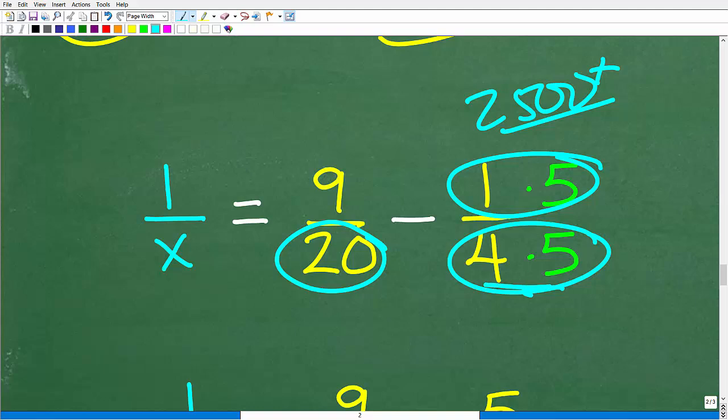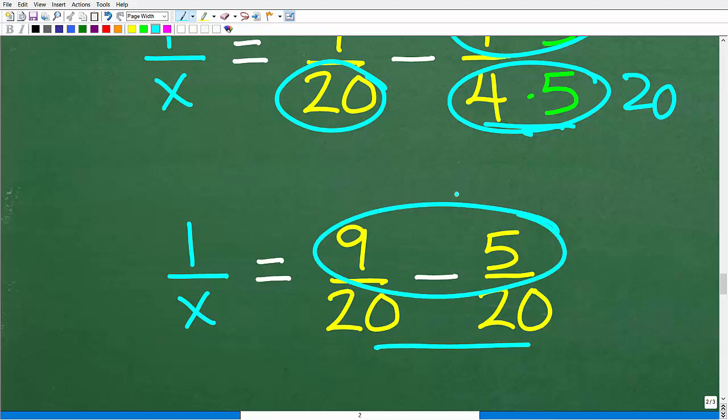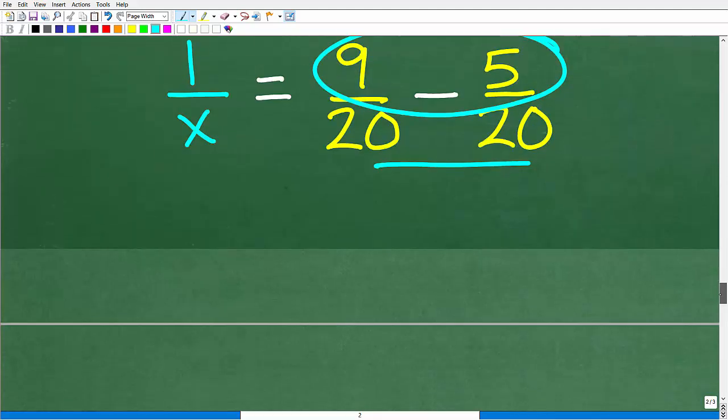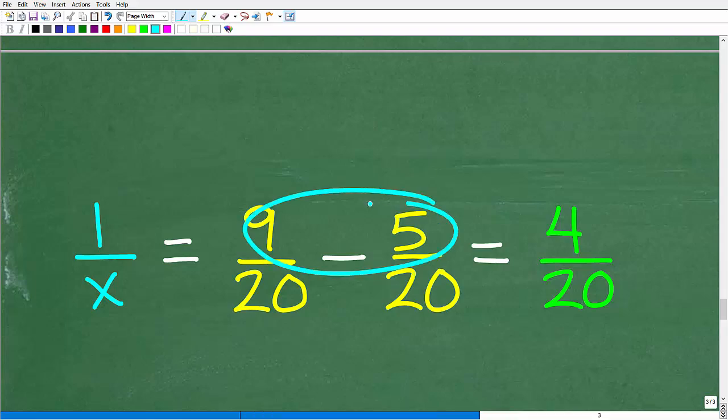But what we're going to do here is multiply this denominator by 5 so we can have a 20. All right, so let's see the next step, which is we just change this 1/4, and now we have the fraction 5 over 20. So we have the same denominator, and now we can simply subtract the numerators, which is going to be 9 minus 5 over 20. Here we have 9 over 20 minus 5 over 20. Again, we subtract the numerators, so that's 9 minus 5, which of course is 4 over 20.